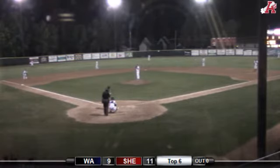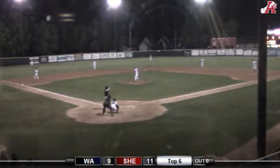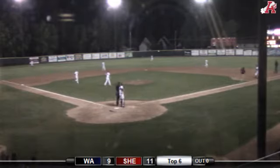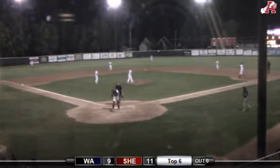Nick Lingvay and Derek Lumens working on the mound now, facing Lingvay. Lingvay lays down a bunt. Lumens gets off the mound to field it. Easy 1-3 play.